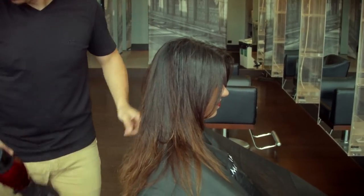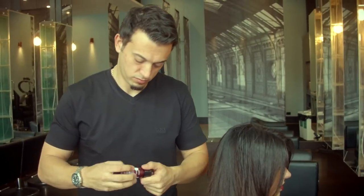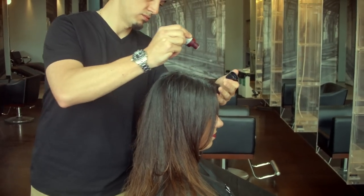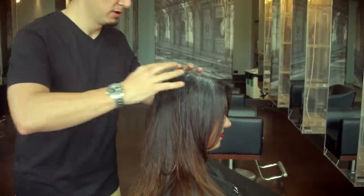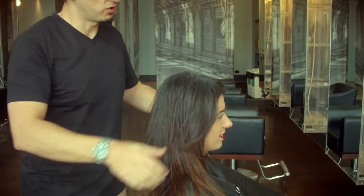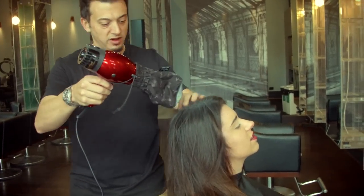And you might just use some for volume. Oh, cool. It's called height riser. But what I like to do is just scrunch it through, and then while I'm diffusing, it blows out that little bit of residual that's left there. Cool.